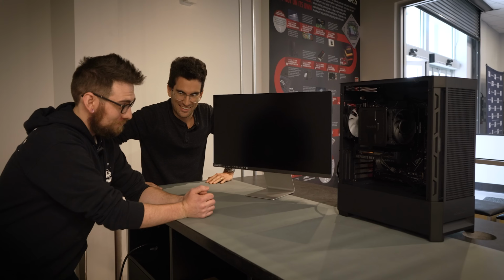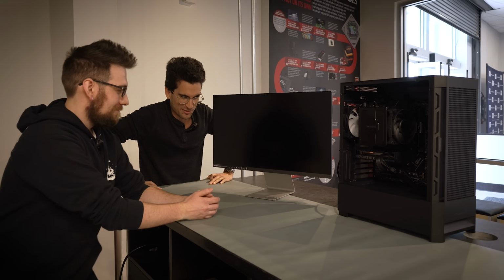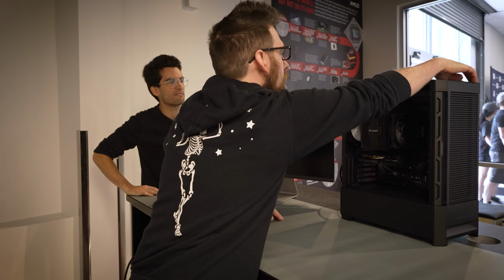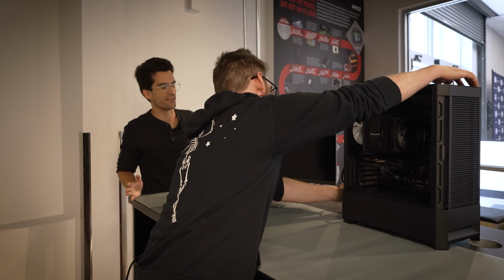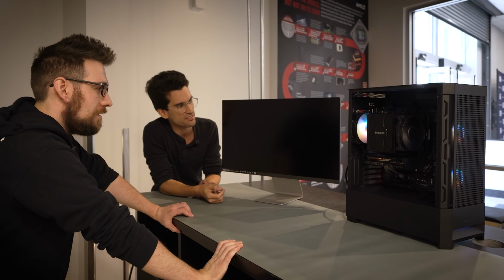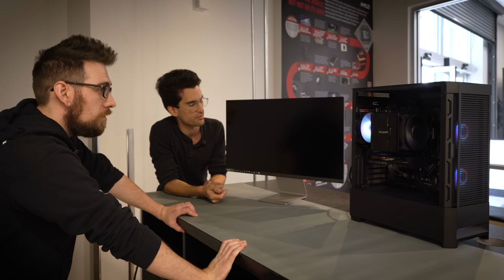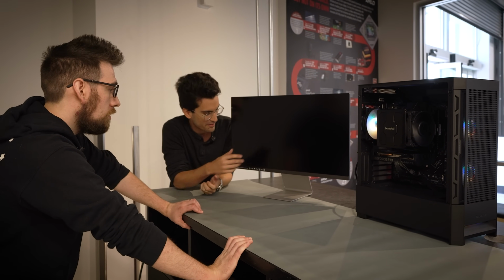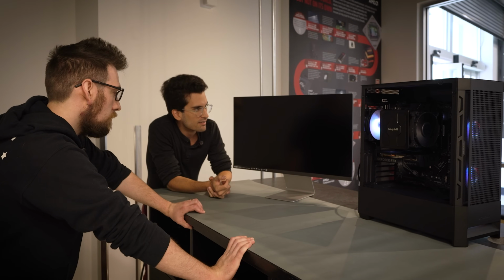Moment of truth. Here we go, you ready? Go ahead, flip the switch. Let's do it. Pretty much a new build, so no reason to think that it wouldn't turn on. You're good, just give it a second. Yep, there you go. Wow, that lighting actually looks okay. I'm surprised for a $60 case. And we're just waiting for something on the screen now. Come on. Hey, there we go.